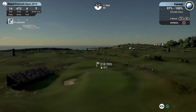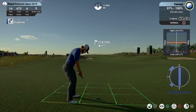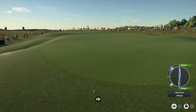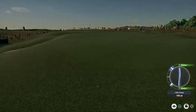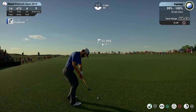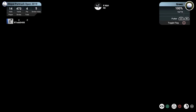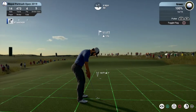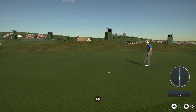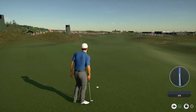And about 220 yards away. Looks like the hybrid is on display here. That's just poor luck on that approach. And about 11 feet to go here. Ooh, almost, almost. And this putt is for bogey. And that one will drop.